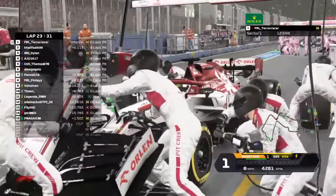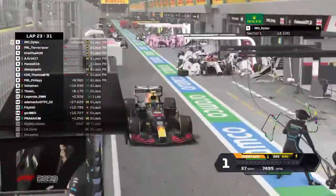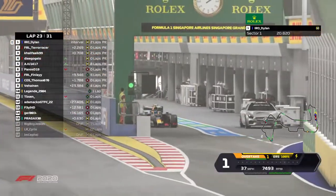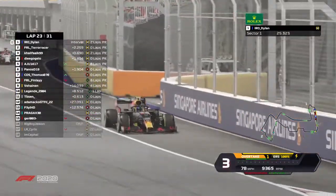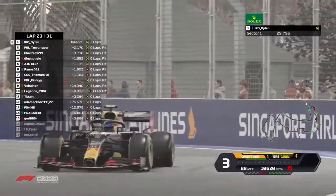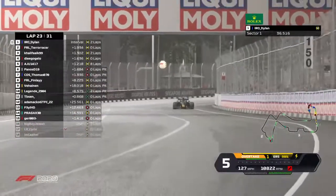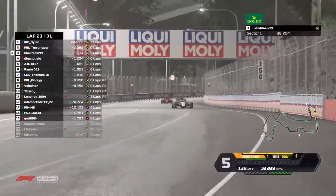As the Alfa Romeo then are working on the Alfa Romeo nose, and the Red Bull jumps him, so Dylan takes the lead. Apparently on 2 lap old mediums, so maybe the mediums he did try and qualify on. Now on lap 23 then, it went dry to the rain and now dries again, which is quite weird. It's the first time we've actually seen it do that.